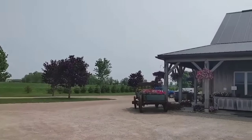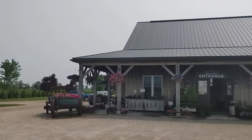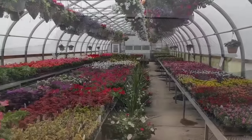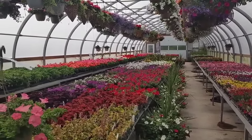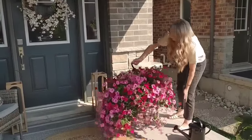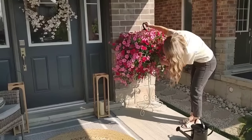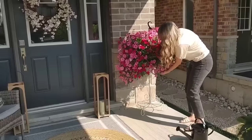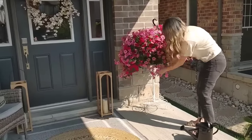And I actually got it from a farm that I always frequent. It's just down the road, and I love going there. They just have the best selection and amazing prices. So I actually picked up this huge plant for $35 plus tax. And once I add it to this table, you'll be able to see just how big it is. I think it's so stunning. I love how it drapes down, and I can trim this throughout the summer just to kind of keep it growing, but I love it.